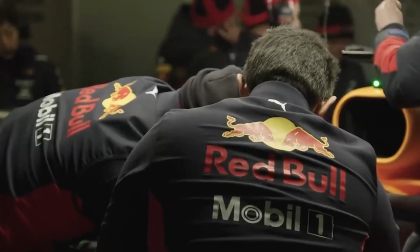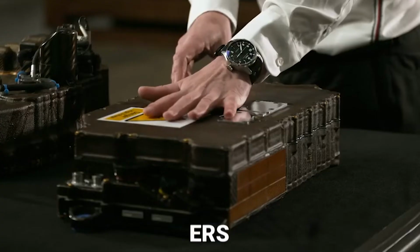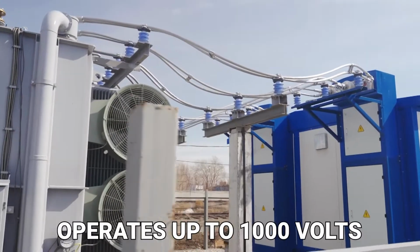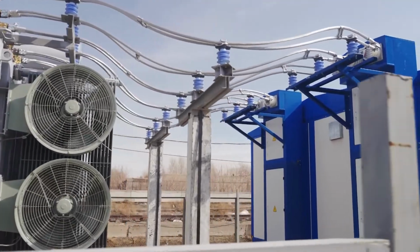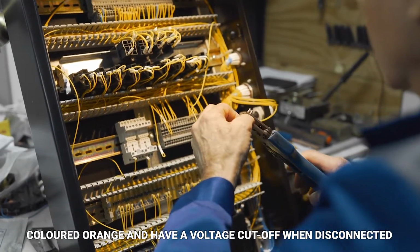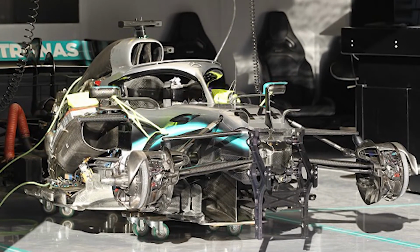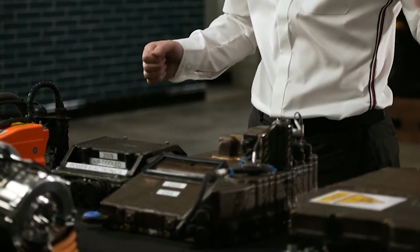Another factor to consider when discussing hybrid power is the inherent safety risks that come with it. The ERS is a seriously high-voltage piece of kit. It operates at up to 1,000 volts, so it can give off a very hazardous electric shock. To reduce risk, high-voltage cables are colored orange and have a voltage cutoff when disconnected. Hazard warning signs are installed in the main energy storage enclosure, MGU-H and MGU-K, and all high-voltage junction boxes.